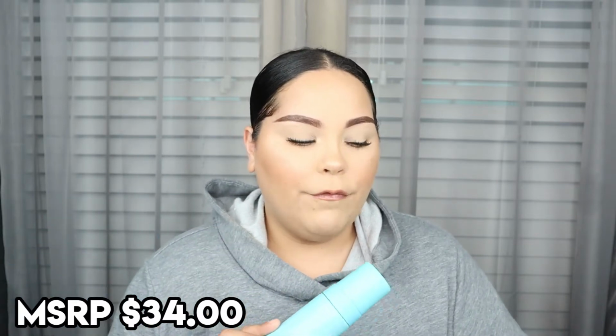It says this effective yet gentle foam cleanser is where clear skin begins. 2% salicylic acid provides major acne clearing power, while superfood licorice helps brighten the look of past blemish marks. Alcohol and fragrance free, this cleanser treats regular or occasional breakouts, leaving skin looking soft and glowing, which is exactly what I have.